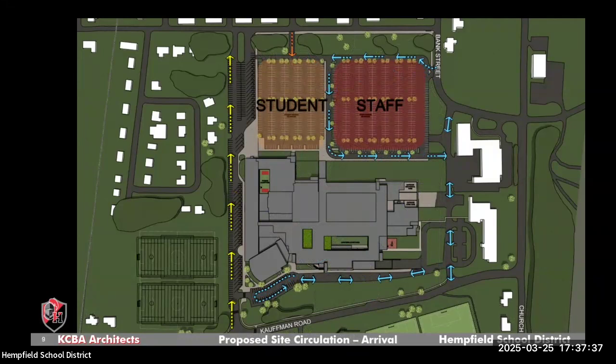We have 2 very large parking lots, a student parking lot on the left, staff parking on the right, one large loop at the front of the building for parents to drop off students safely in one location. And then we have another location in what we'll call the rear of the school along Kauffman for drop off as well. So we're limiting where those areas are. There's not 15 different doors to get into the building. There's one front door. And during the day, that's the only door that's accessible to visitors. And then buses are still traversing along the side of the existing Buchanan.